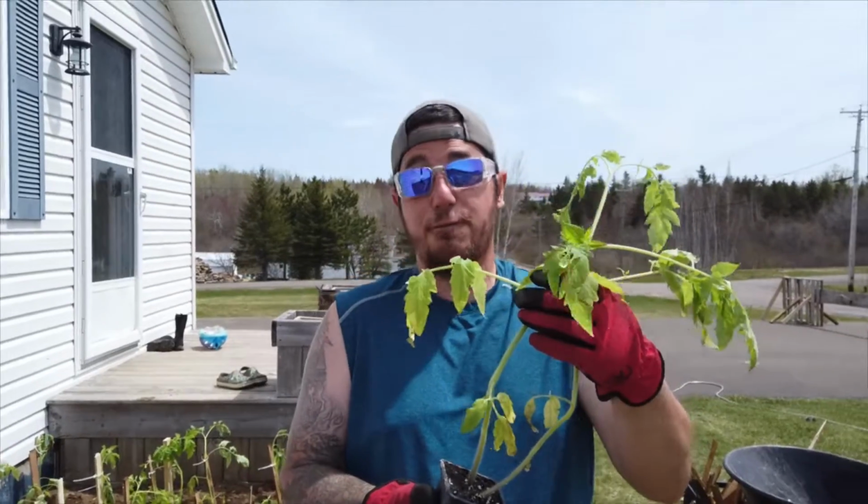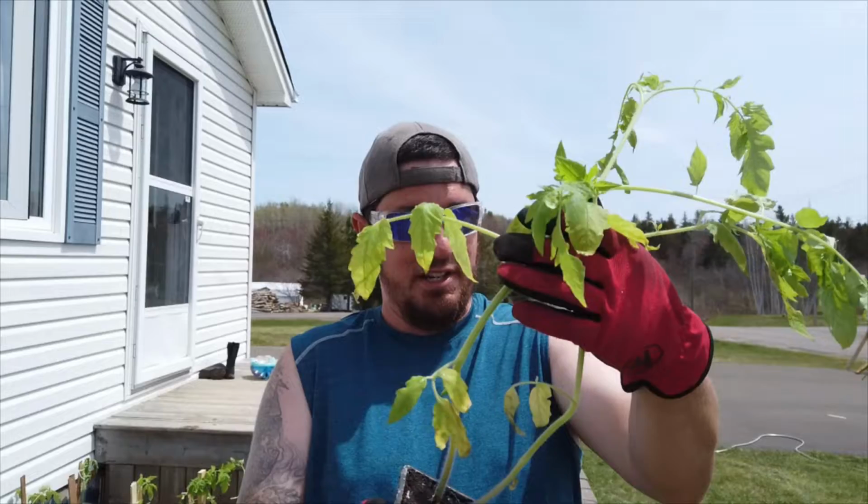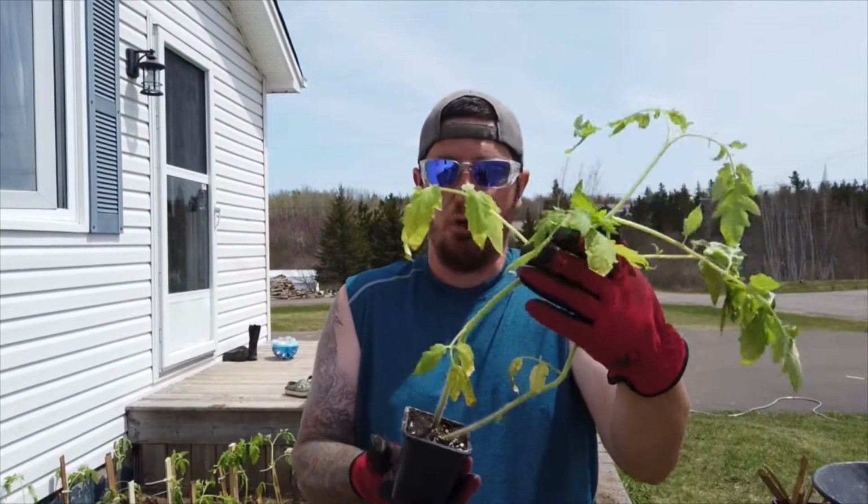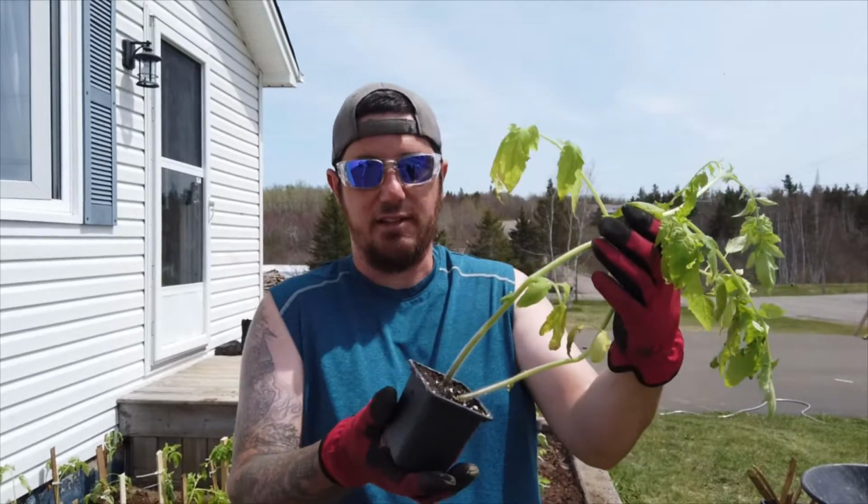So we got about 40 in the ground here behind me. Here's a nice big healthy one. What I'm going to do to keep it from breaking, because if I let this go right now, it's going to break the stalk at the bottom here.